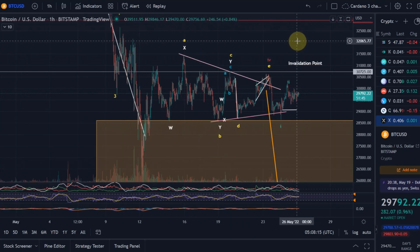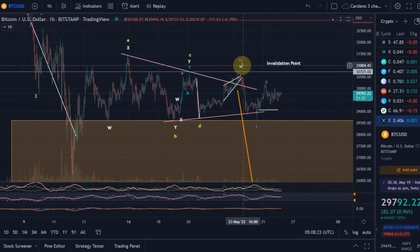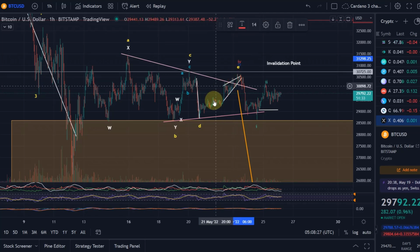I showed you yesterday what that means in the Ethereum video. So anybody who would like to know a little bit more about an ABCDE triangle, check out the Ethereum video from yesterday. It is basically a normal triangle, but the way you count it is referred to as an Elliott Wave triangle. So this is for me a symmetrical triangle here.